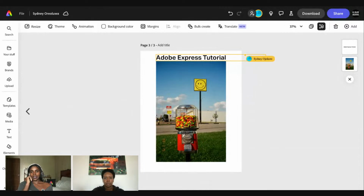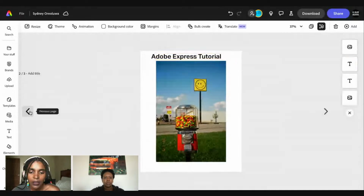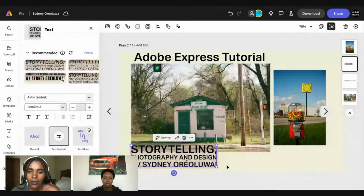Weirdly, that text box is so much wider than it needs to be. So you can drag it from one edge to the other, and that way you can work with it a little bit easier. Okay, let me go get the other block of text. Cool. Maybe I'll shrink this a little bit.